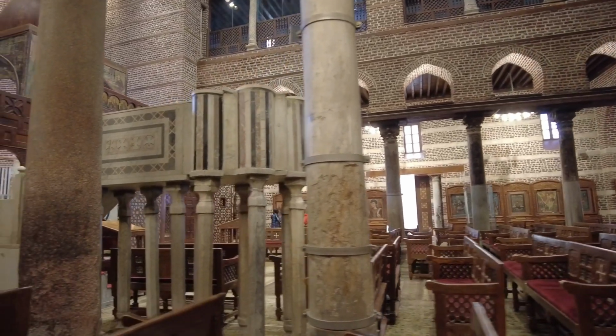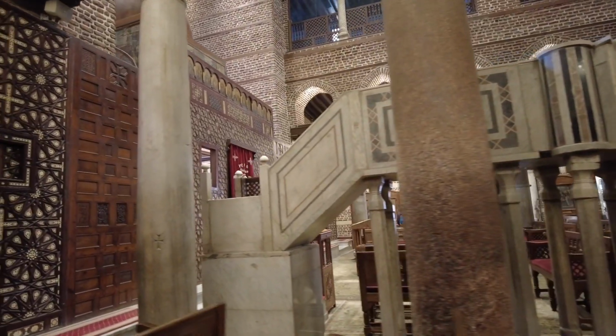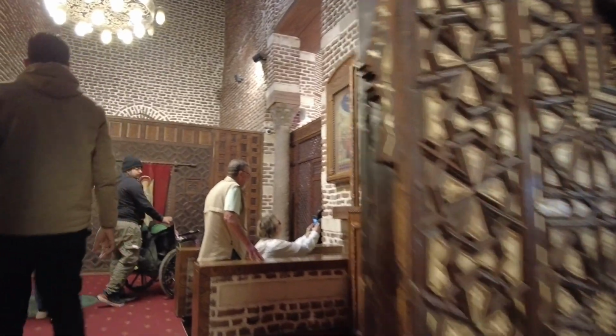It is not a church of large dimensions. Its main structure is made of red brick with beautiful wooden-covered ceilings, and the columns that separate the naves are made of stone, white marble, and red granite.